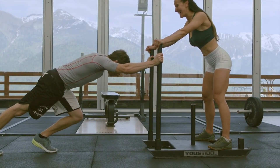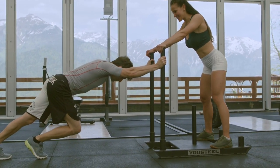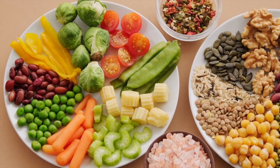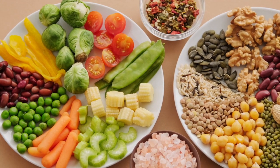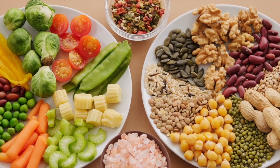So, when you go to the gym, your muscles are broken down, and that is just part of the muscle building process. Afterwards, you need to build your muscles back up bigger and stronger by giving your body protein, carbohydrates, and fats to maintain or grow your muscles.